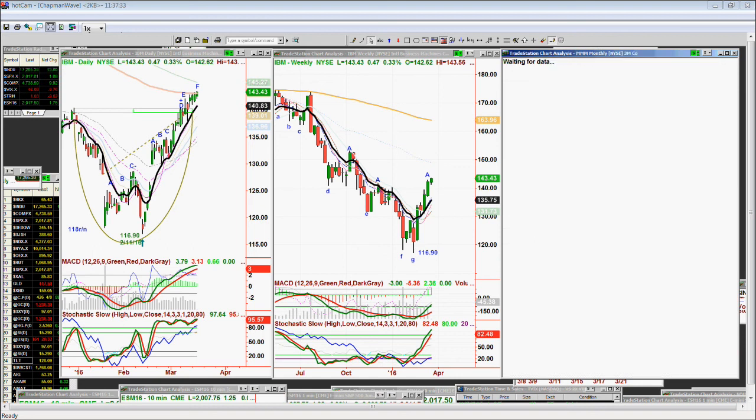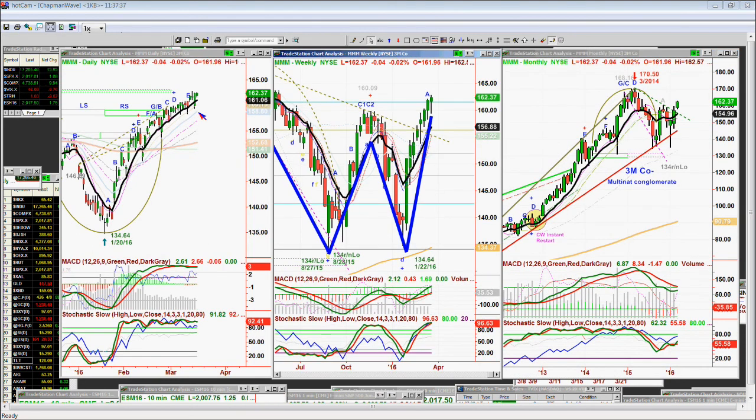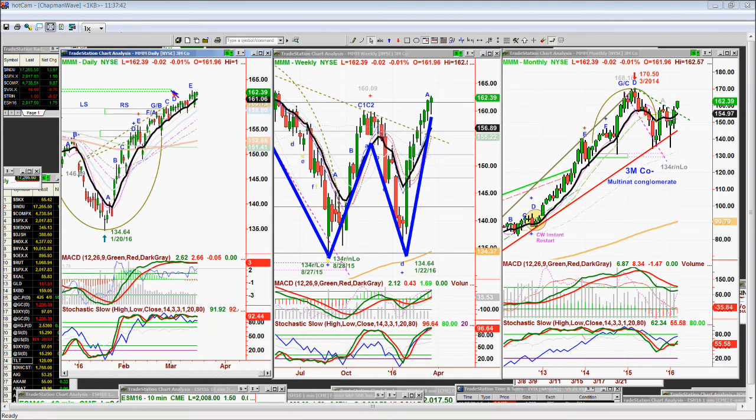Triple M had a fabulous rally off the bottom. Look at that W pattern. It's still acting so well. It's made a peak E that even could recycle right at the left side high. This is very important. Triple M making a W formation at 162.39, broke its downtrend resistance in the monthly chart.